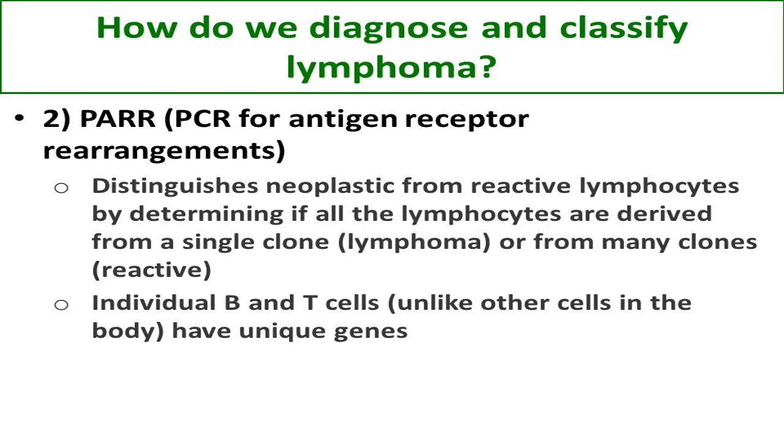So for example, a very early case of lymphoma can be readily detected with this assay, whereas it's harder to detect with histology and even with flow cytometry. Okay. The principle behind the assay is the unique genetic makeup of individual lymphocytes that eventually give rise to cancer.